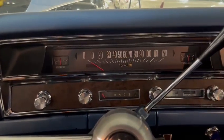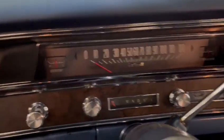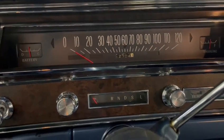Another video with the Pontiac running. It's now warmed up and the idle is kicked down. Much lower idle. The choke is set when it's cold, so it takes a couple minutes and then it'll kick down and go to a normal idle.